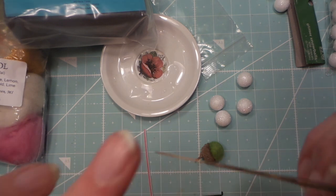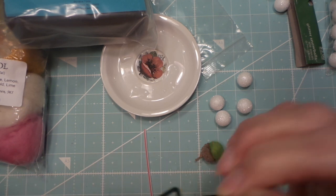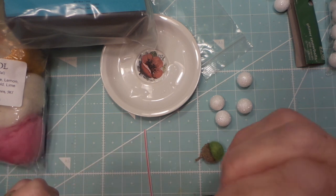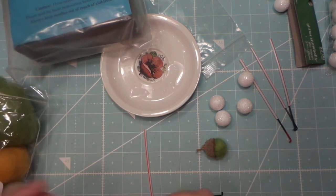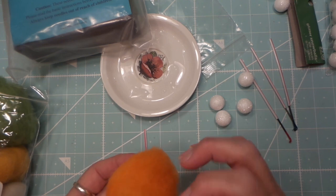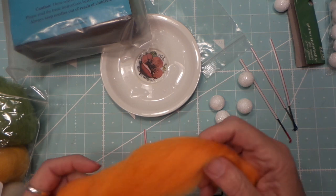They're very, very sharp. And it is tarnished, but I can get that polished. Here's the bigger one. No, that's the finest one. You do not want to poke this in your finger. So, you just got to be careful. I'll do a little gold or orange. And you don't need a lot of roving. You just need a little teensy bit.